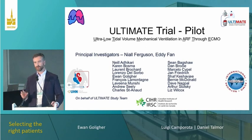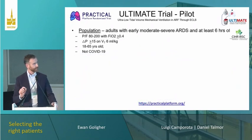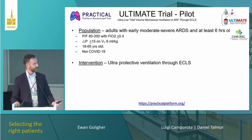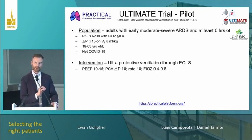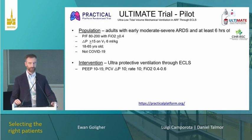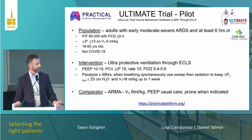So this approach, the low flow facilitated ultra protective ventilation, is going to be tested in an upcoming trial out of Canada, the ULTIMATE trial led by Neil Ferguson and Eddie Fan, where they're going to be testing this approach on the PRACTICAL platform trial. The population that they're prioritizing are patients primarily with moderate degrees of hypoxemia who have higher elastance at baseline, because we're not totally ready to give up on the theory that elastance predicts benefit. And they'll be applying ultra-protective ventilation using ECLS. But based on the preliminary data in the SUPERNOVA trial that Professor Hilty already alluded to, they'll be using a relatively high flow intervention because of concerns about the risks of low flow from this intervention. So those results are awaited.